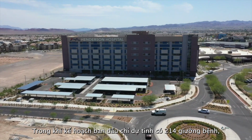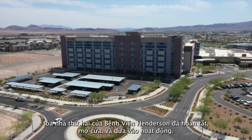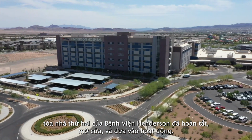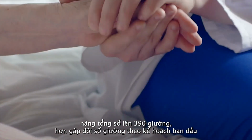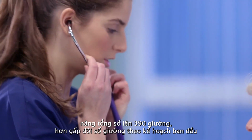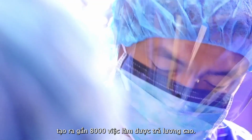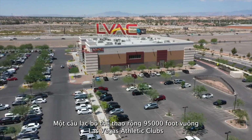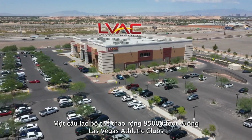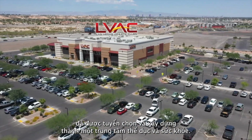While the original plan only contemplated 214 hospital beds, Henderson Hospital's second tower is now completed, open, and operating. This increased the total to 390 beds, more than twice as many hospital beds as originally planned, dedicated to acute care, rehabilitation, women's services, and generating nearly 8,000 high-paying jobs. A 95,000 square foot Las Vegas athletic club was recruited and built in the retail health and fitness anchor.